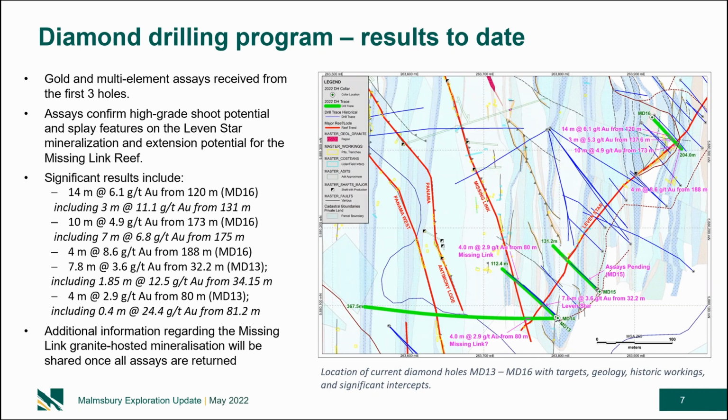But look, I'd refer you to our news release from earlier in the week, which details the program and the results to date. But as you can see, there are some pretty significant intercepts there. 14 at 6.1, for example, including a 3 at 11.1, 7 at 6.8, 7.8 at 3.6, and so on. And 3 of those are in the same hole, MD16, up in the northern part of the Leven Star area up here in the north. So some pretty interesting results that we're getting at the moment.